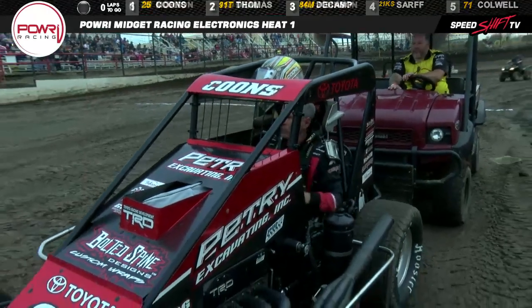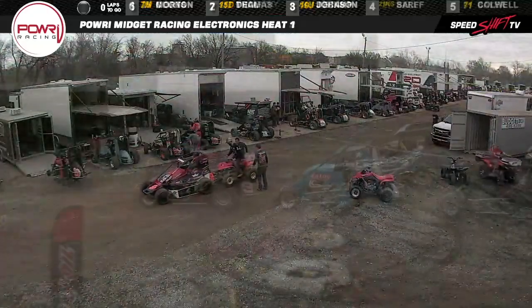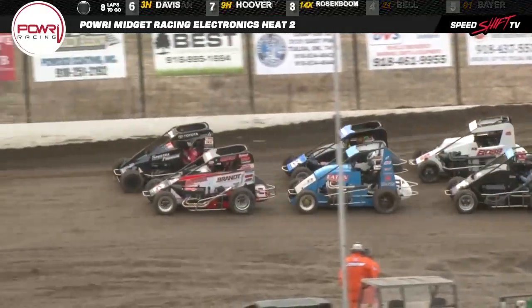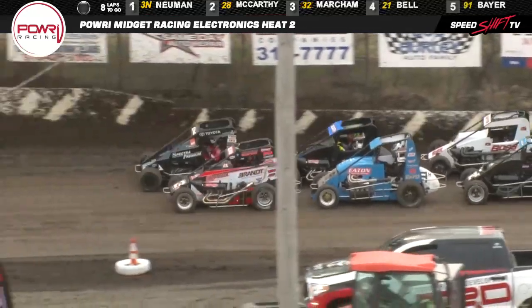So that rolls us into POWRi Lucas Oil Midget Heat Race number 2. Heat Race number 2, 8 laps of distance, looking for those passing points to advance them. Top 40 locked into the qualifiers.